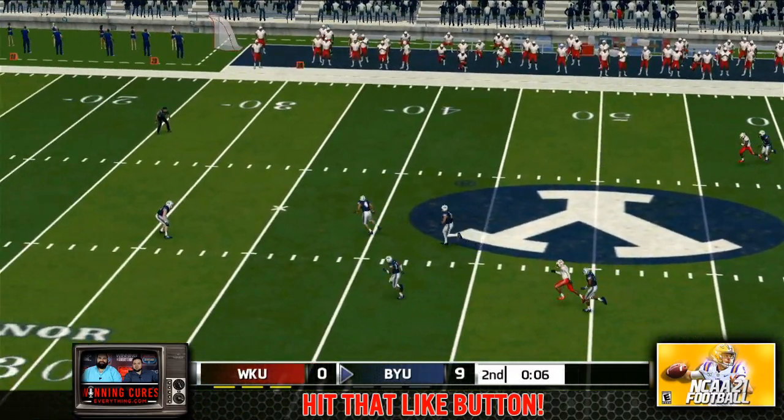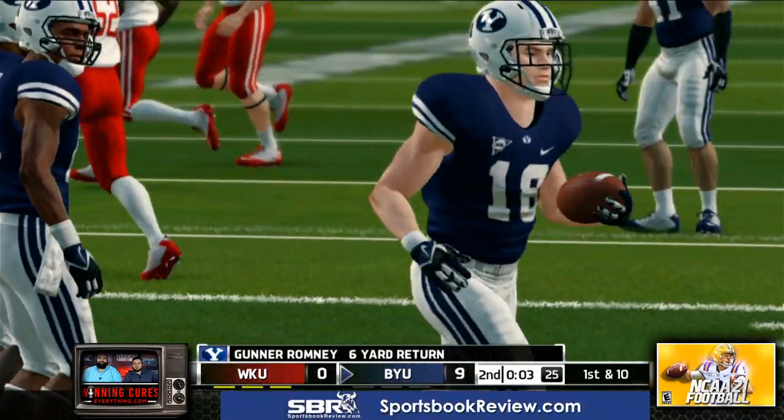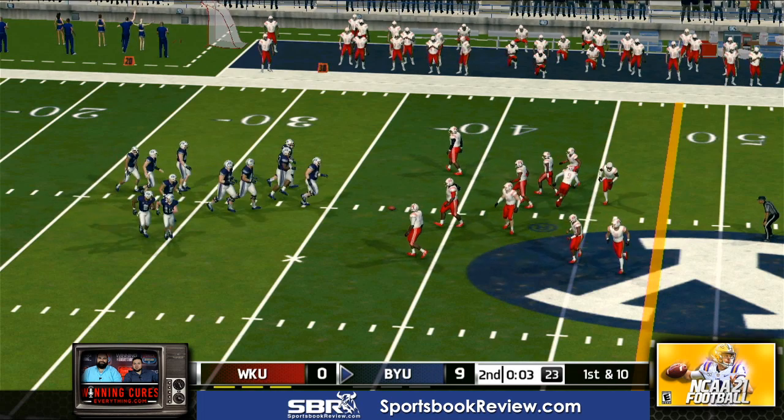He gets it away. This is a really nice punt. Oh, what a hit. You're always looking for the home run return, the big highlight. Didn't happen there, but he still got him a couple yards. They'll take over here, ready to start a new series.